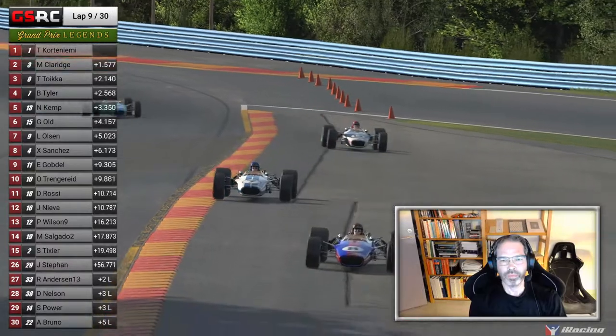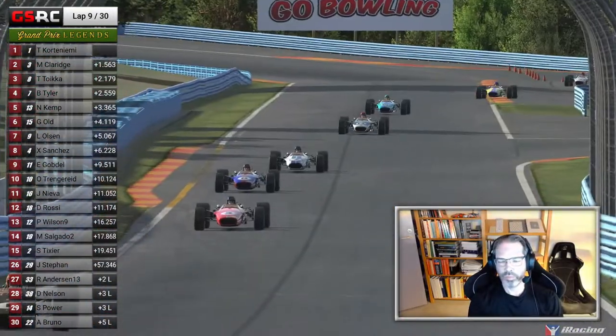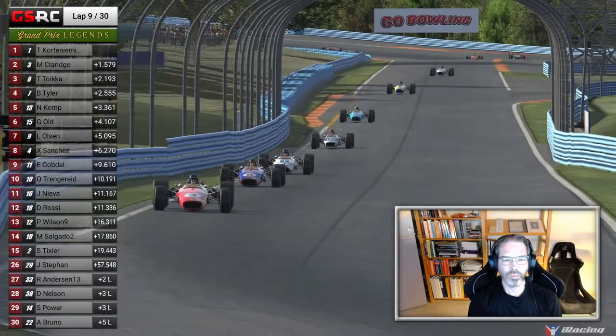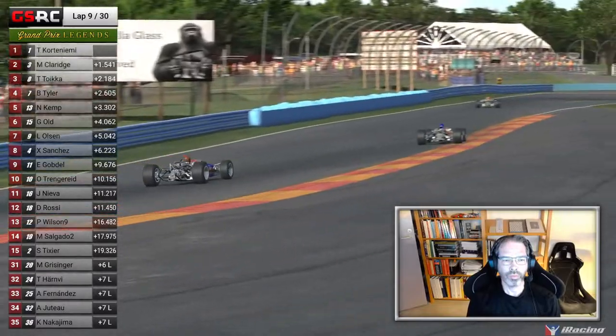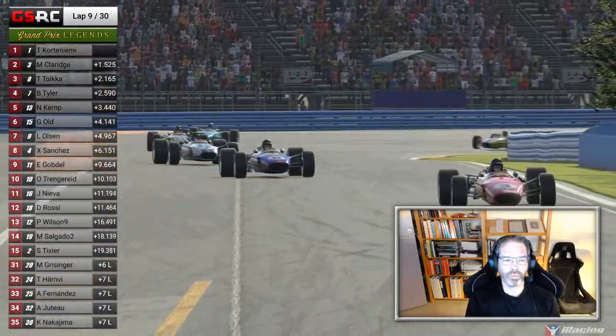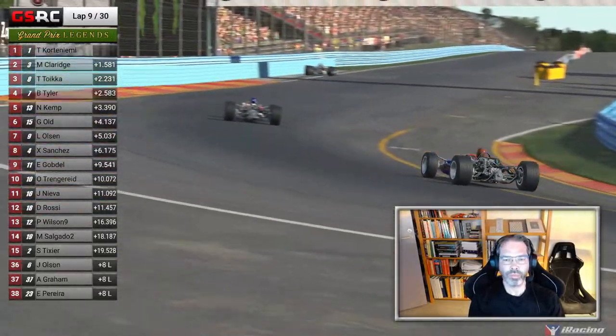Let's not forget, once again, Teemu Toikka, teammates with Topi. Does he want to win? Absolutely. But where does his allegiance lie? Well, I think the Finns would rather want a win and a third than a fight for the win and end up second and third. I agree with you.